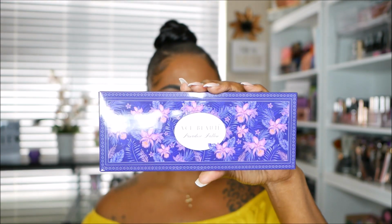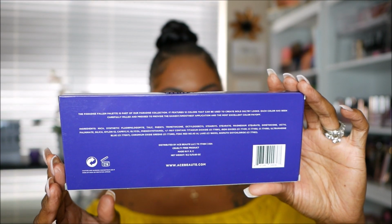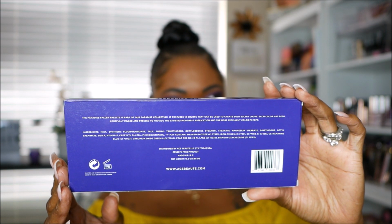Now if you look at this is the box for the palette, which is absolutely gorgeous. This is the back of the palette, so as you can see, the ingredients are listed on the back of the palette. I don't see the cruelty-free symbol on here, so that's that. But these palettes can be purchased individually, and I believe they are $34.99 a piece, or you can purchase them as a unit for about $115. Last I checked, they were sold out, so if you do like them, hopefully they're bringing them back in stock, but I'm not sure. I would hope so, because I don't believe they're limited edition, but I could be wrong.